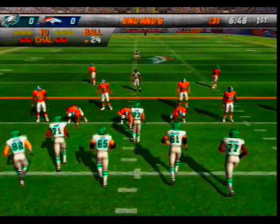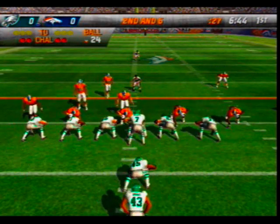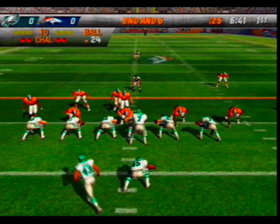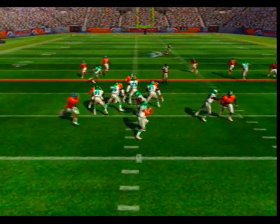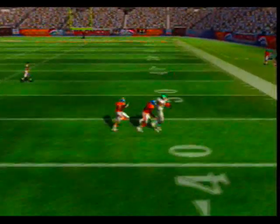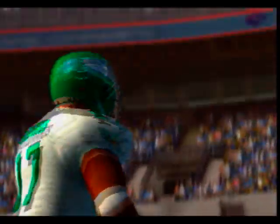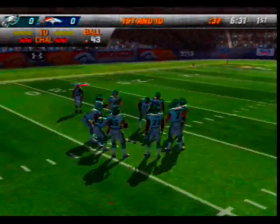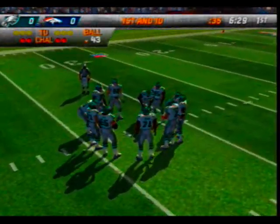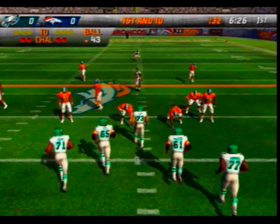Ball on the 24-yard line. Keep the throttle down. Denver lines up in a 4-3. The blitz is on. Throws it. They'll spot this one at the 43. He gets the first down reception and then some. Ball on their own 43. Ball on the 43-yard line.